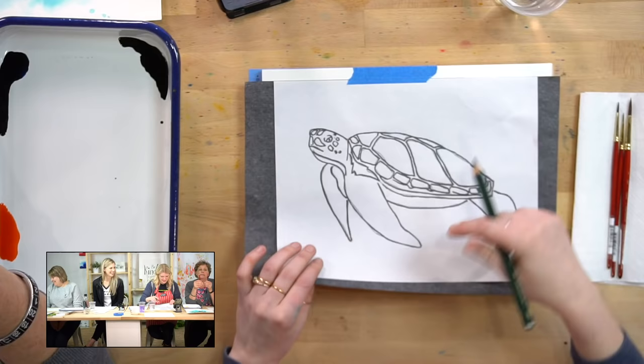Okay, put your outline to the side. We're going to do our warm-ups. I love doing warm-ups. It's always handy to have scratch paper nearby so you can test colors and brush strokes and all of that great stuff. It's a great way to get to know watercolor paint before we actually start painting.